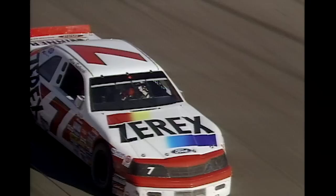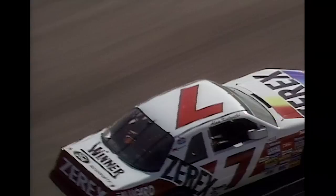There is the 7 Xerox Ford driven by Alan Kulwicki, and he is in 6th position. Alan, this is Bob Jenkins. You read me? All right, got you loud and clear. Alan, what about the race so far? You're in 6th position. You have led. You're off pit sequence, but how are things going?